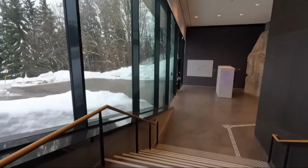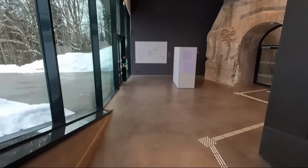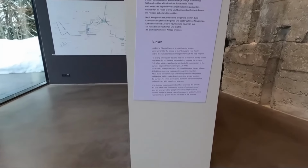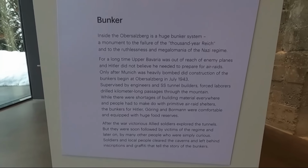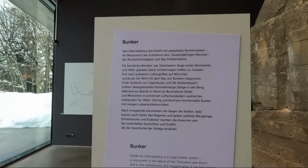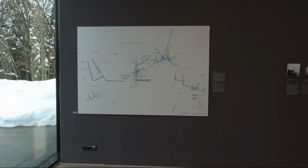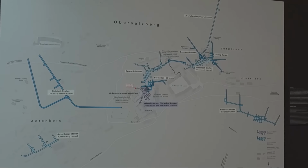Yeah, so there's a lot of good information up there. This is the entrance to the bunker. I'm guessing you can go in. Go and have a look. There you go. That's the complete bunker system.